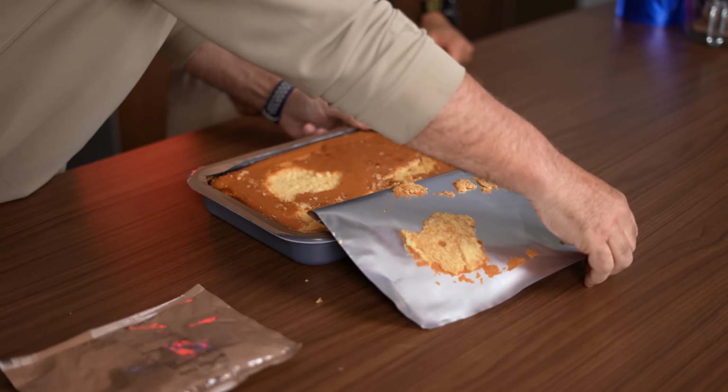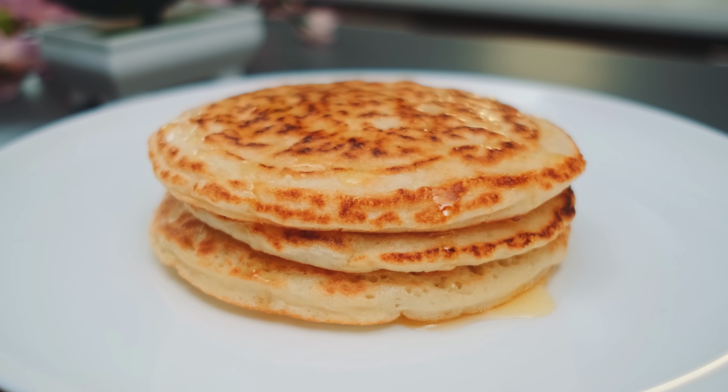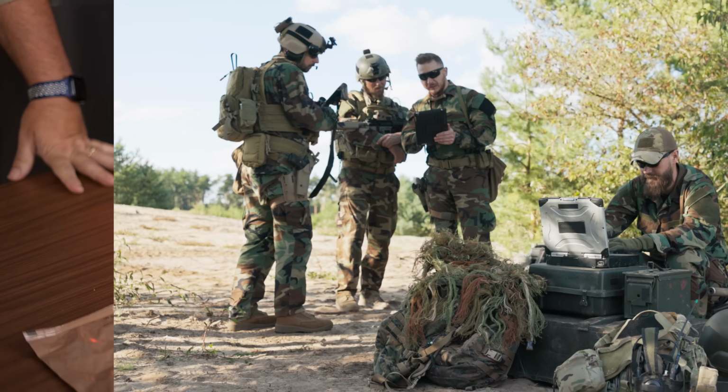All right, messed it up. So this is a breakfast cake. This is meant to be a breakfast meal. Believe it or not, that's actually the equivalent of a pancake for a squad of 12 people.